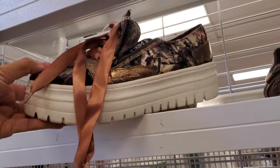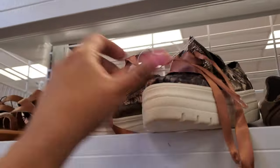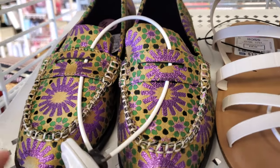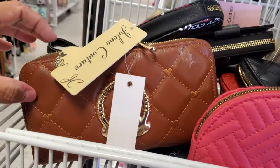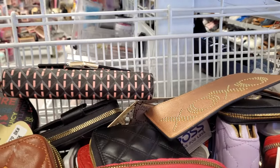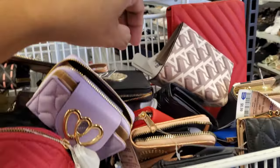Okay, check this one out. Look at this one. I've never seen this here. Let's find out. It's gonna be $28. Same over here. Is this a Katy Perry one for $27? Then we have DKNY. And everything else is the same. That was it for shoes. A lot of Juicy in here. Let's see, that's only $7. XOXO. It's a cute little heart one.